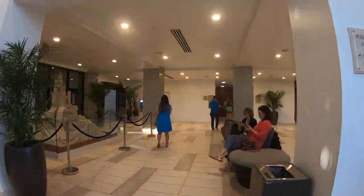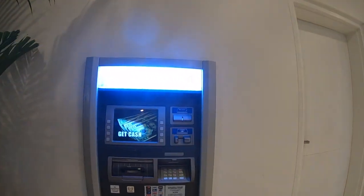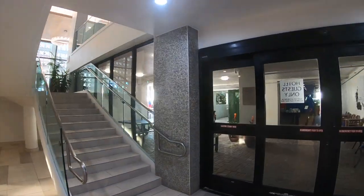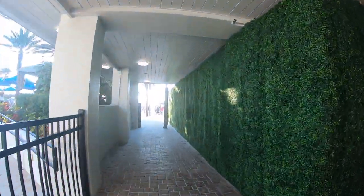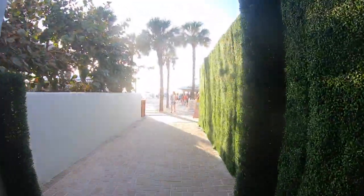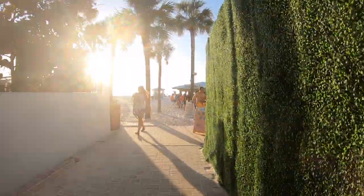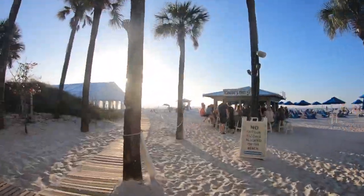Alright guys, so there's two ways you can walk through the front entrance. We walked through the other way before. Now I'm going to take you through this way. On the right you have your valet, your ATM. Walking through here, this is your entrance into the beach. You have your foosball and ping pong tables, and that blue hut on the right there was the towel rentals, where you can also do your bike rentals. So that's all located on the bottom floor. The lobby's one floor above, if you paid attention.